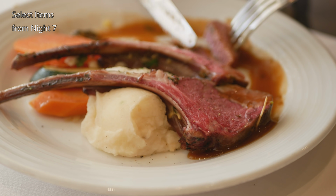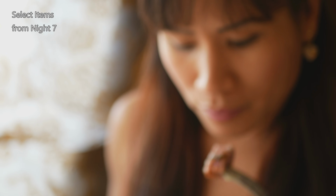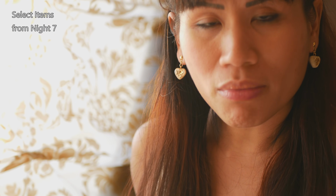Put in medium with some herbs. Yeah, the meat or no meat? No. And then the parsley and rosemary. You can taste the parsley and rosemary in here. Very good.